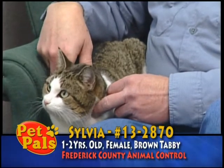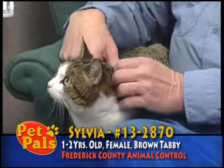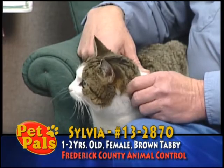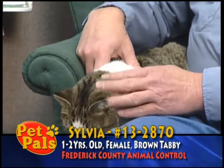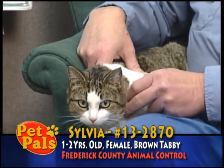So the nice thing about adopting an adult is that you know up front what kind of coat they're going to have and how much they're going to shed, which you can tell, obviously, by petting them and holding them, especially if, like me, you're wearing a dark color and the cat has a lot of light fur.